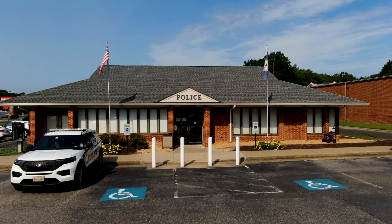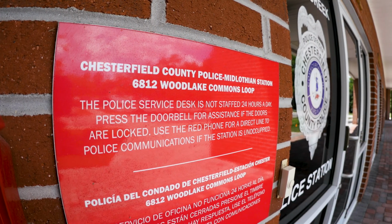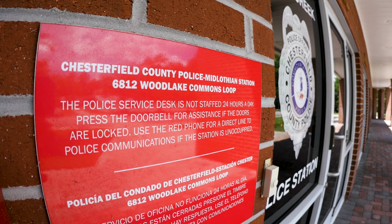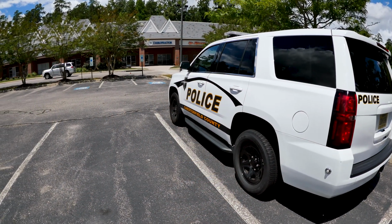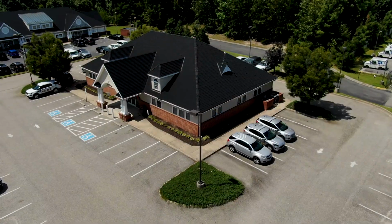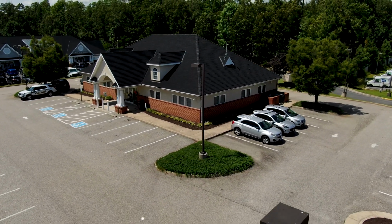We're being recognized both nationally and internationally for best practices in policing, and we're very proud of that. But one area that has really lagged behind is our infrastructure and the buildings from which our people are being deployed. What we're doing is we're bringing this agency and this county into this century in terms of the equipment that we're providing for our staff, and we're making sure that our staff have everything they need to provide top-tier service to our community.